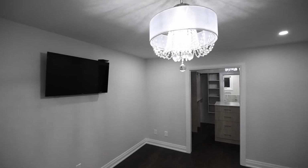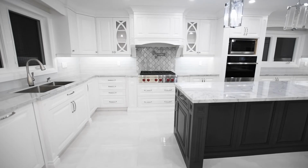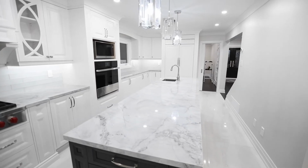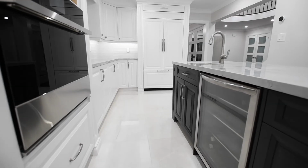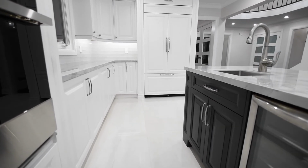My favorite feature about this project was the kitchen. The kitchen is a place where everybody congregates nowadays, especially around the island. So you want a massive kitchen, you want to pack it with as much punch as possible. The colors are important, the features, the countertops, the appliances, the ability to entertain.